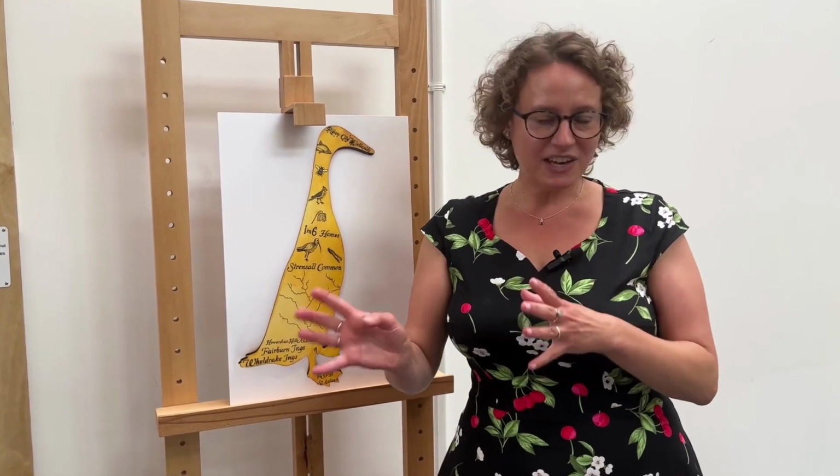Definitely grab a map and walk around the trail, take photos. There are QR codes next to each and every one of the ducks, so you can get a wonderful narrative and insight into the research behind all the individual ducks. And you need to post pictures on social media.